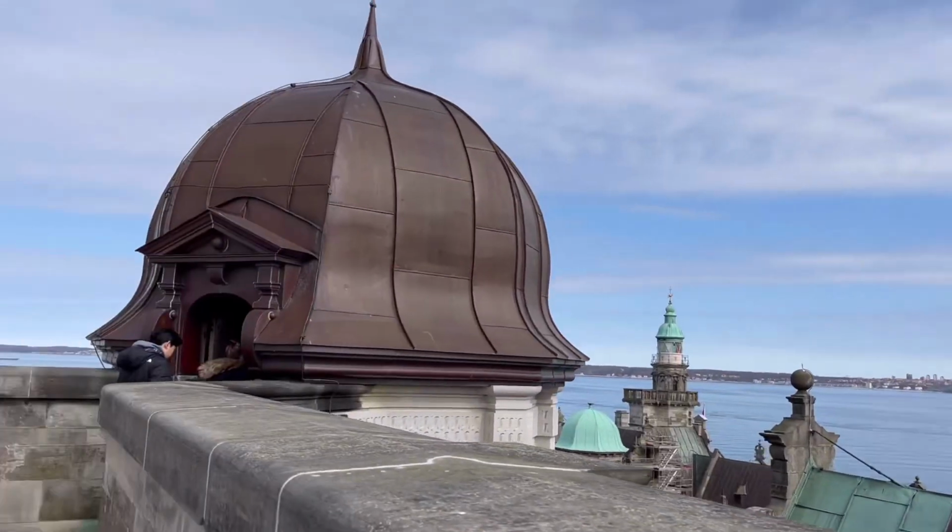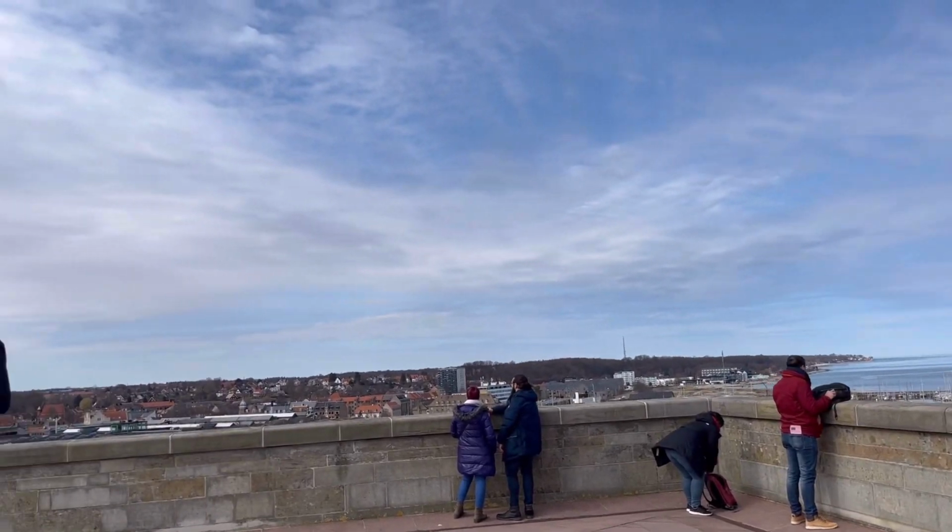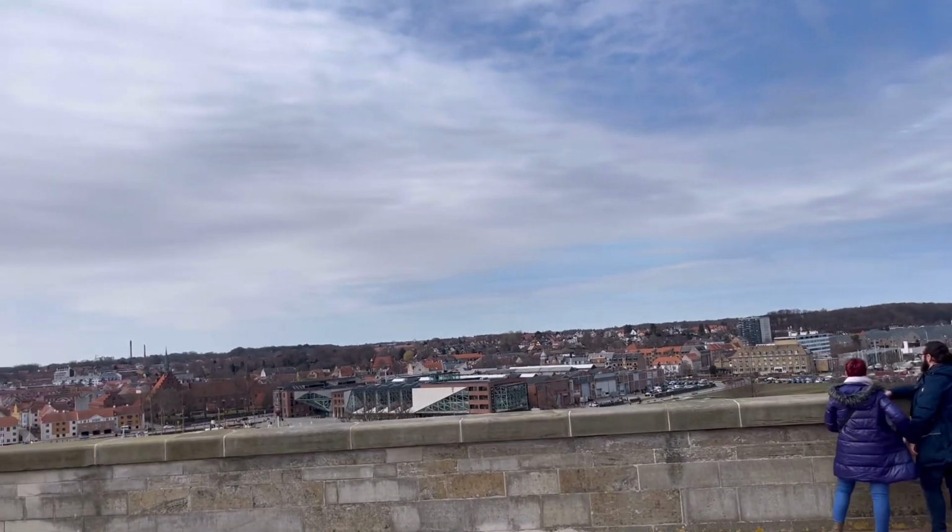Sweden, and we are standing at the Denmark. That's the border. That's the Denmark.